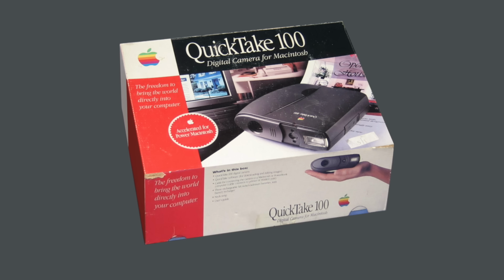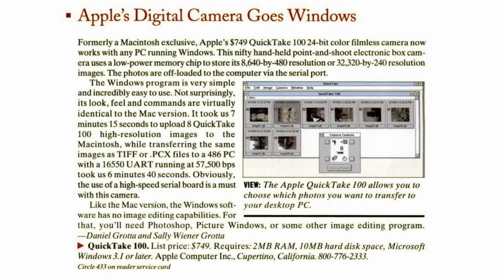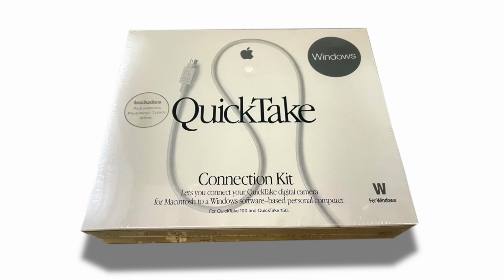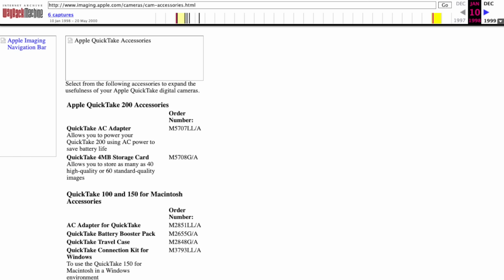Originally released for Macintosh users only, it eventually saw Windows support by end of 1994. While the camera was the same, the box included a DB9 serial connection cable for the PC instead. You could fabricate one yourself if you really wanted to. For existing owners, a standalone connection kit was available, also including the PhotoNow software for Windows. Besides, various other accessories like a travel case or an extra battery booster pack was available.